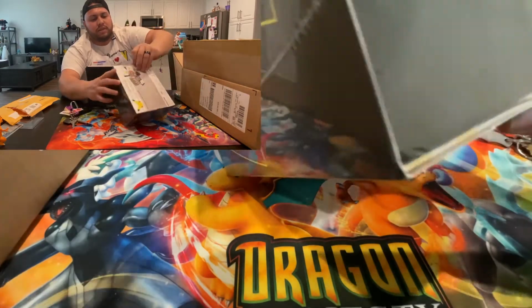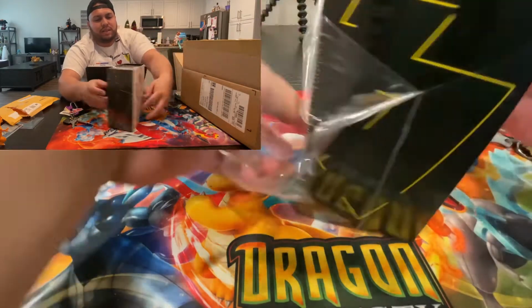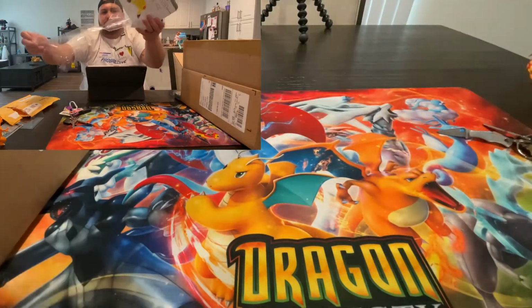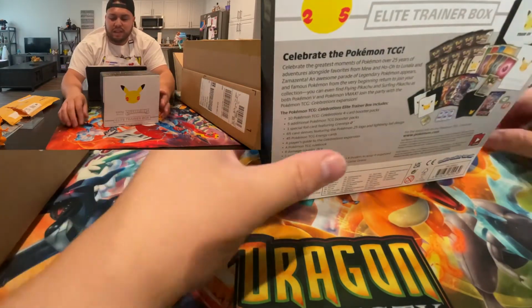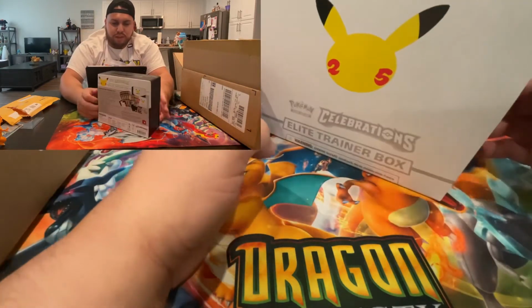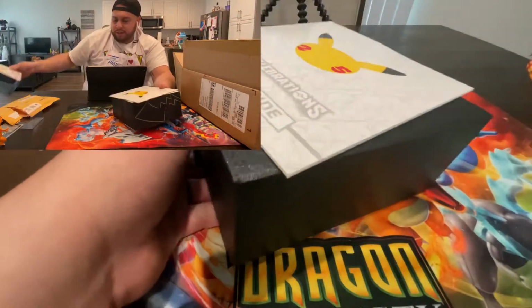Just recently, actually, the Champions Path. So let's get into it. The one thing I'm looking to snag out of this immediately is going to be that promo card, the Greninja promo card, that is, which I have a few, like I showed last video. So adding another one to the collection there.